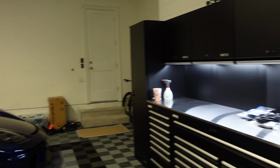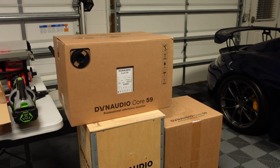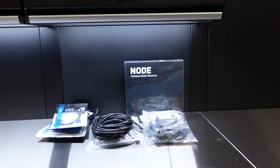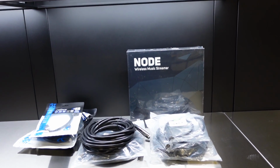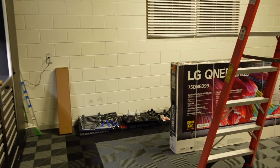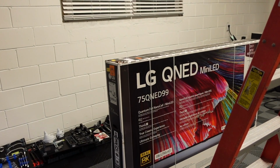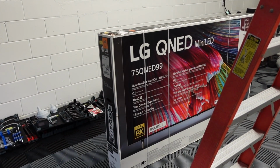So now I'm gonna unbox my audio. I'm doing Core 59s on a Core sub. I don't have a C685 in stock, so I took a node. So we're going to use a Blue Sound node in here, and I have a 685 coming. And then the wiring, I'll show you all the wiring that we need to do. And then I'm doing a 75 QNED99, which is the highest end LG mini LED, which is an LCD with a lot of LEDs behind it. So we'll see how this does.